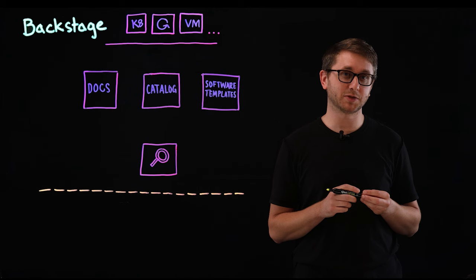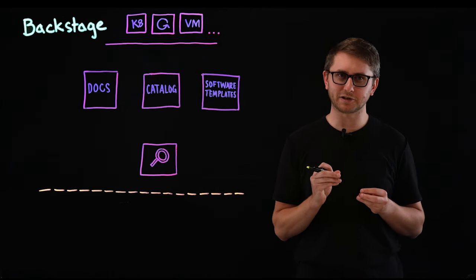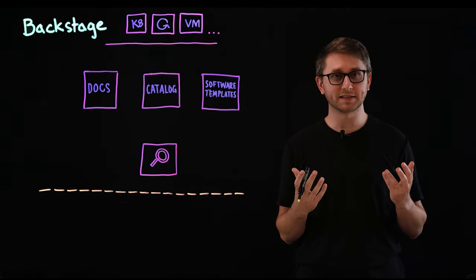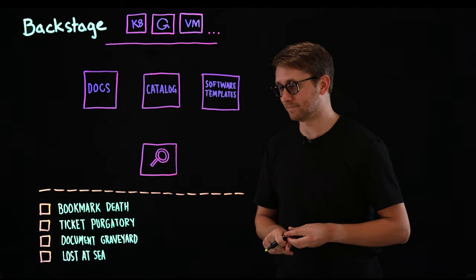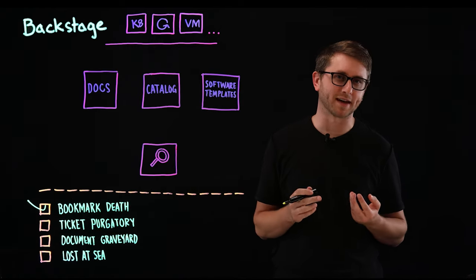Backstage attempts to address all of these, but doing it slightly differently by always making sure that the developer's in focus. So let's look at some of these pains and how Backstage can help solve them. First off is bookmark of death. What do I mean by that?